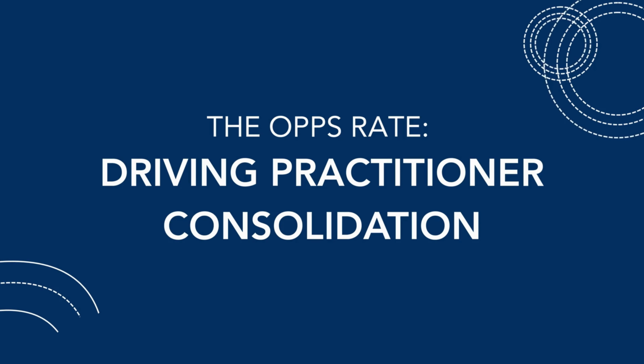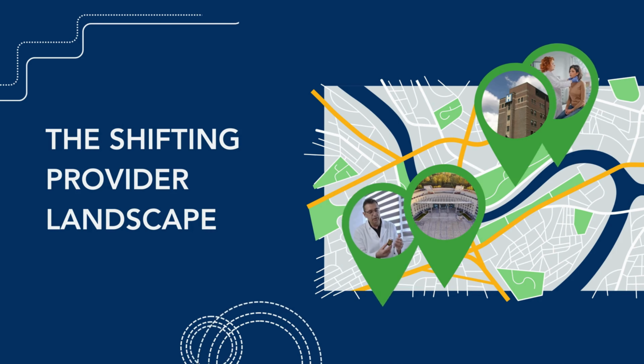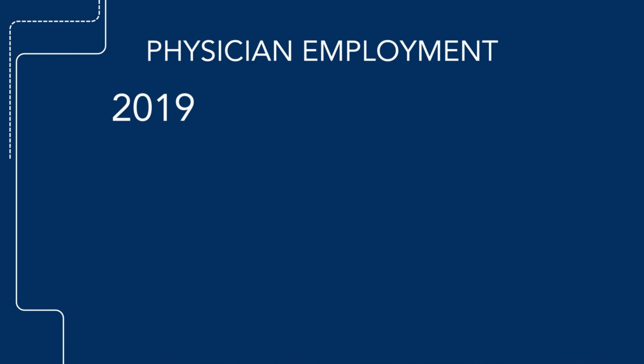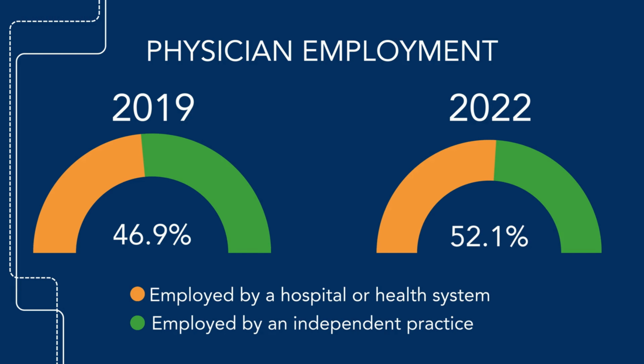Jamie paying the higher facility rate may have been unfortunate for Medicare and Jamie's own wallet, but it's not really about luck. The landscape of healthcare providers has been markedly shifting in recent years. In 2019, hospitals employed 46.9% of physicians. That portion increased by nearly 60,000 physicians by 2022, for a total of 52.1% of physicians working in hospitals and health systems, rather than independent practices.